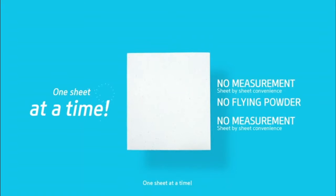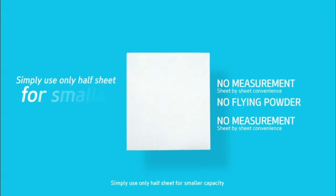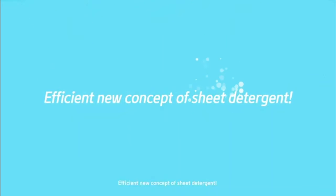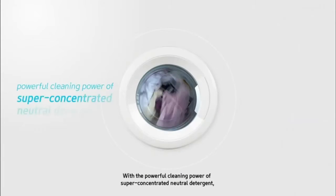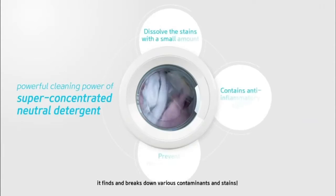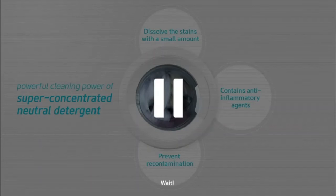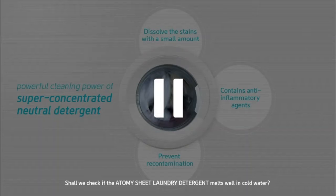One sheet at a time. Simply use only half sheet for smaller capacity. Efficient new concept of sheet detergent. With the powerful cleaning power of super concentrated neutral detergent, it finds and breaks down various contaminants and stains. Wait, shall we check if the Atomy Sheet Laundry Detergent melts well in cold water?